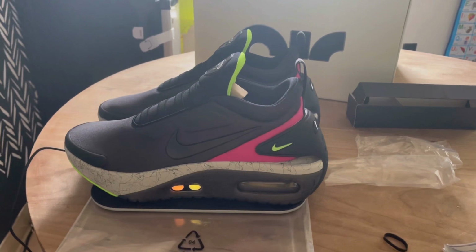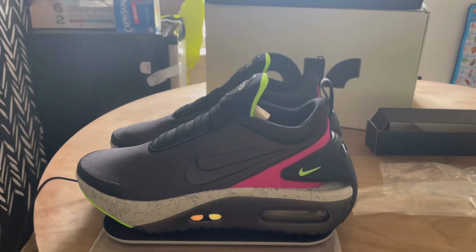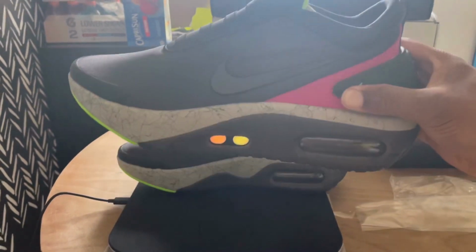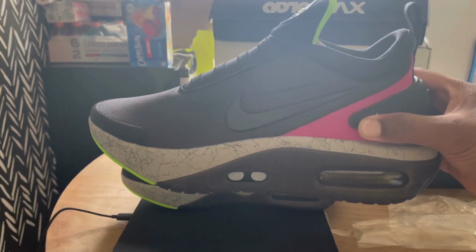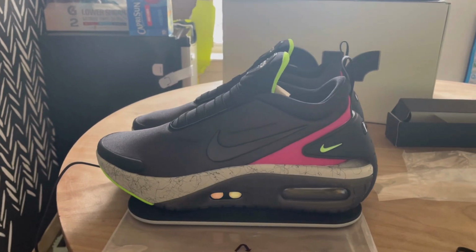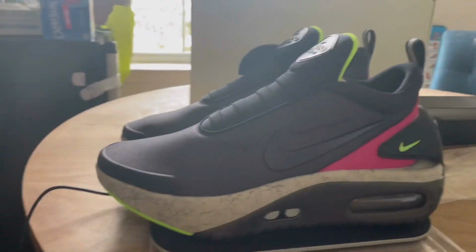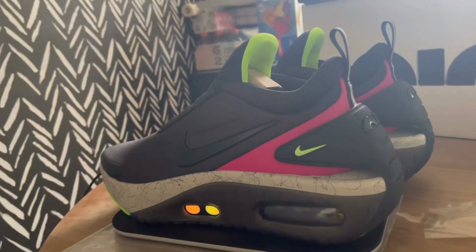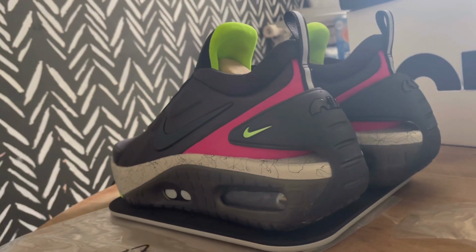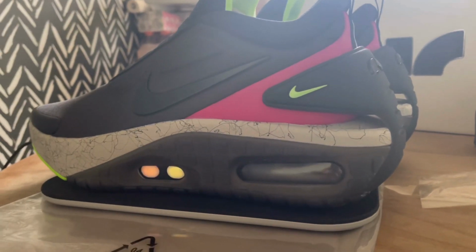So we'll get into the little details on how we actually charge the shoes and see if we can turn them on. All right, so right now the shoes are actually charging. This is crazy. You've never seen something like this before. So basically you just pick it up from there and it stops charging. You put it back on there, it starts charging. That's crazy. So we're gonna let them charge for a little bit, then we'll see how they fit.